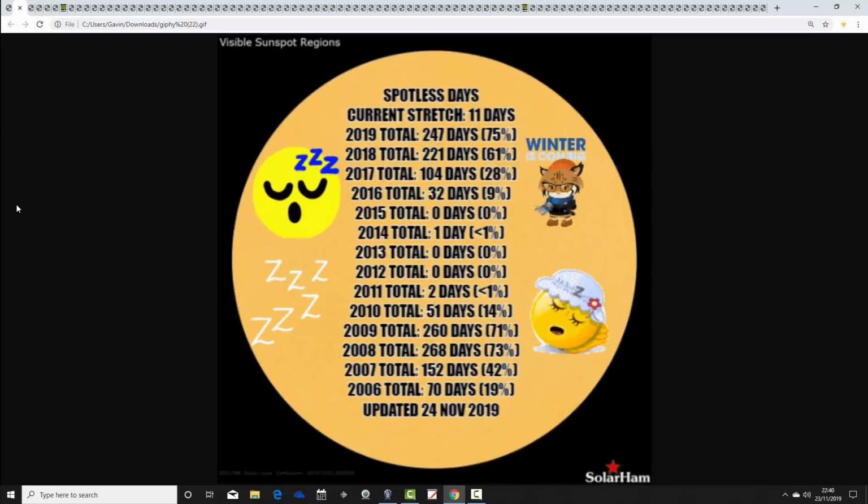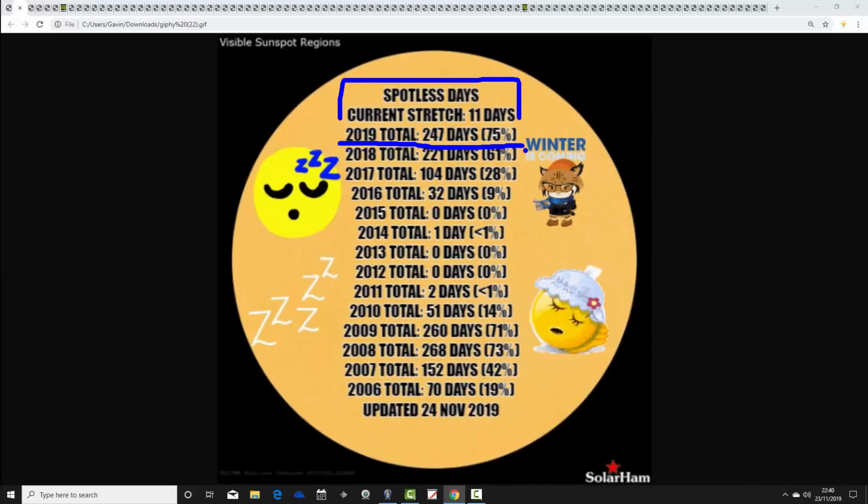This from our good friend Richard Trott. This is showing spotless days by year, and the current spotless stretch is up to 11 days now. But for 2019, we've had a total of 247 days without any sunspots. That is 75% of the year, which is quite unusual.